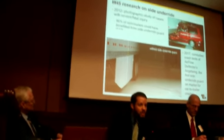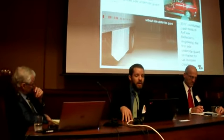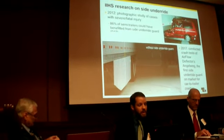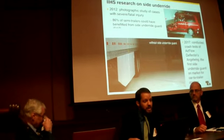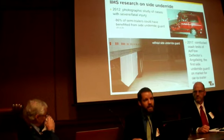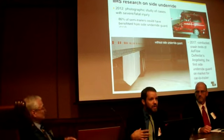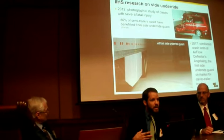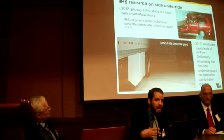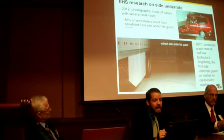Side underride is a shorter story because there is no regulation at all. But we did a similar study with the cases that have been done where there's documented pictures and measurements. A very similar percentage, 86% of semi-trailers could have benefited from a side guard. The difference here being, since there is no guard, we can't say how much stronger the guard would have to be, because you're starting from scratch. Some of these are going to be very high-speed crashes, but as you saw, 35 miles an hour looks like, and you wouldn't think it would look that severe.